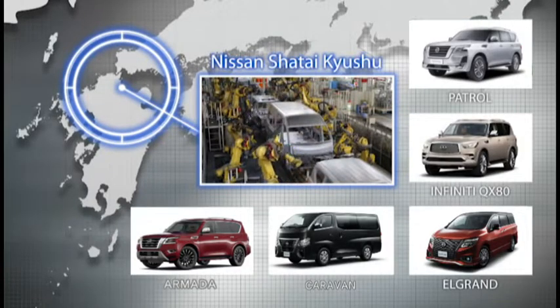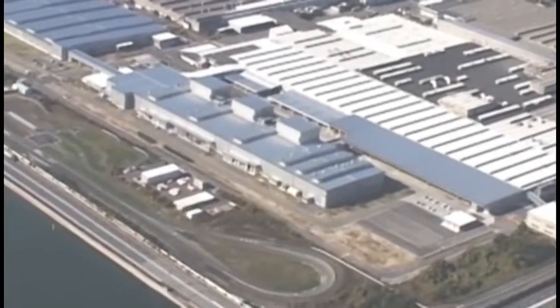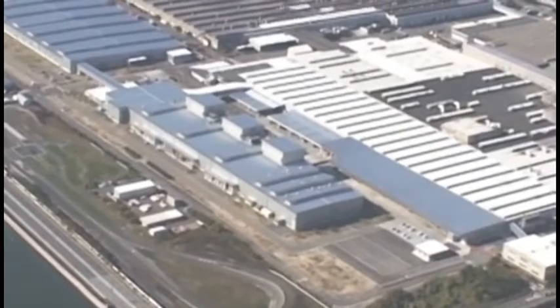Nissan Shatai Kyushu, which started full-fledged operation in Fukuoka in 2010, is a cutting-edge plant. It features many examples of Nissan's world-renowned latest technology.